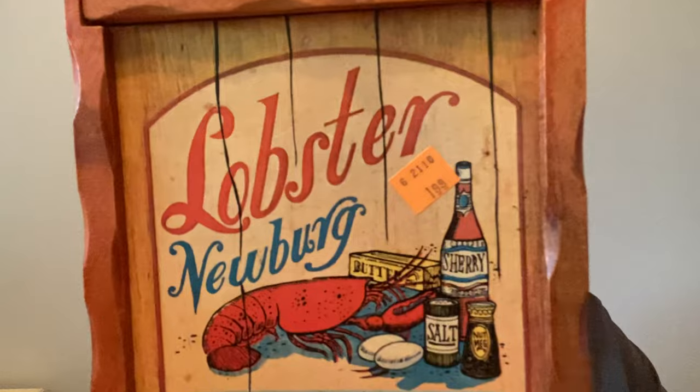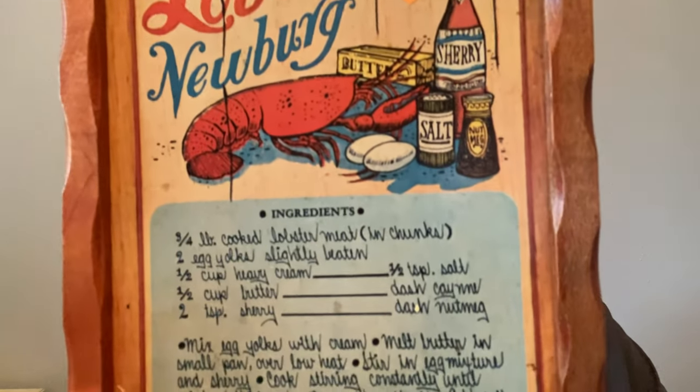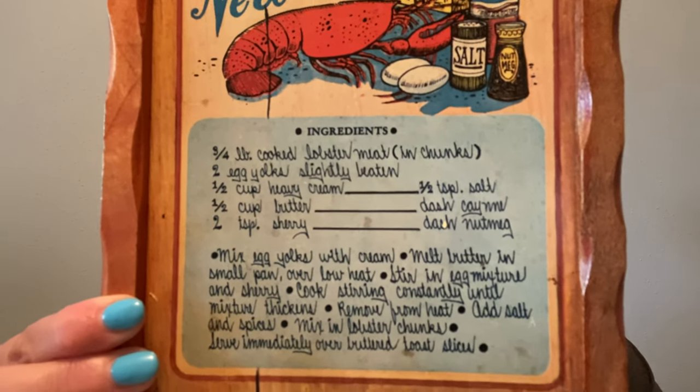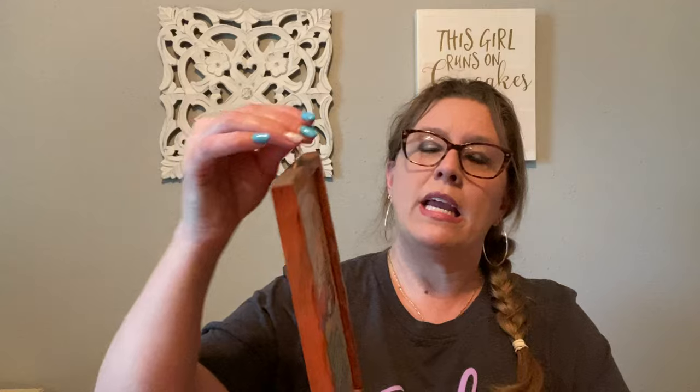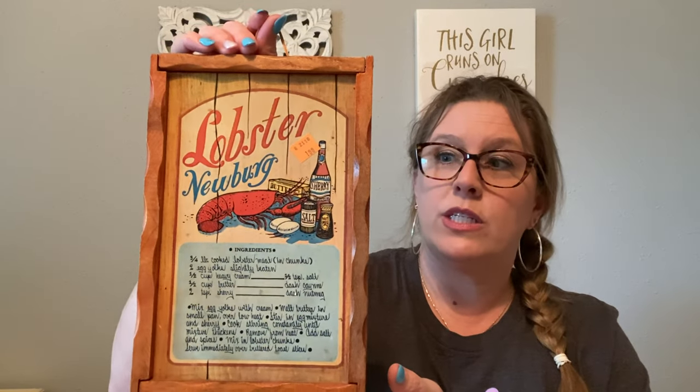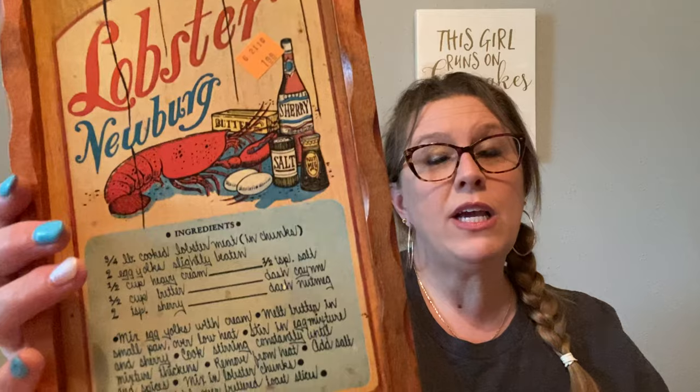Just a cute little sign, but it says Lobster Newberg, and it does have the recipe on the bottom. And it says on the back, made in Taiwan, Republic of China. That just kind of dates it a little bit, but I thought if you are in Maine or if you are someone who likes to cook, this would be a cute little display piece. It's not very thick, the wood or anything, but I love the fact that it does have the recipe on there. So I picked that up, and that will be for resale.